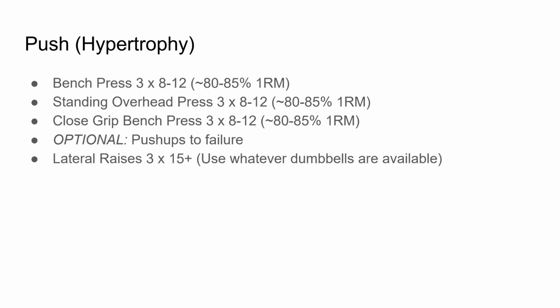This weight should usually be roughly 80 to 85% of your 1 rep max, depending on how many reps you're doing. The 8 reps is going to be closer to 85. The 12 reps is going to be closer to 80 usually.